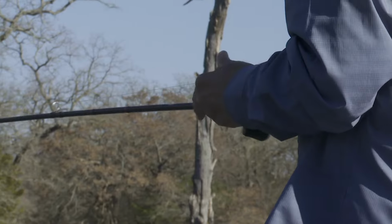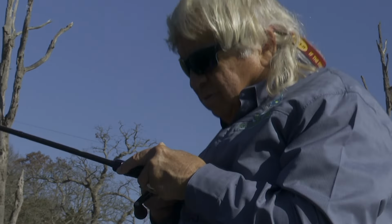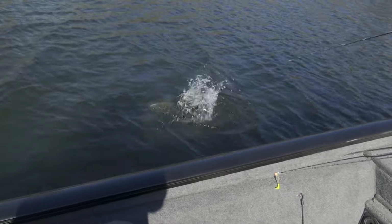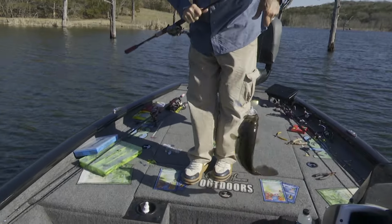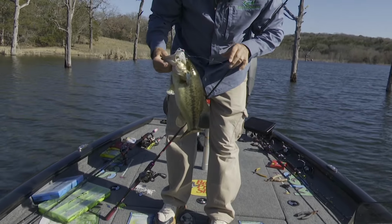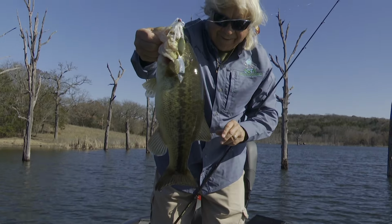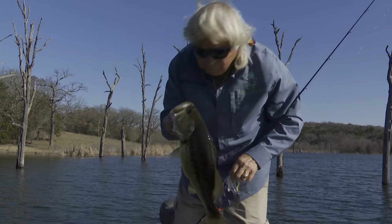There he is. Oh, right in the middle of that pocket. Right in the middle of that little pocket. This afternoon is sweet. Sweet, sweet, sweet. It's 75 degrees also. February. After the cold front of the year. I'm out here catching nice, good quality bass. How sweet it is. Does it get any better than that? Look at that. Is that precious? Wow. 3.5 pounds. My goodness.